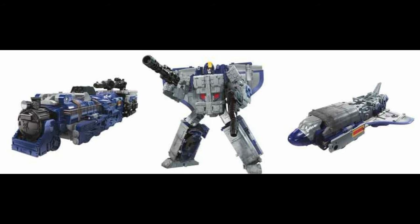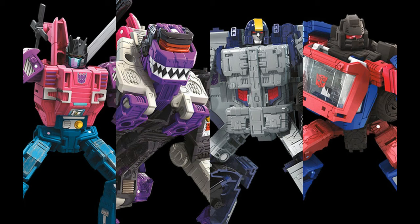And yeah, so that has been a look at the images revealed so far, the figures revealed so far, for the Transformers Siege line. And I can't wait to see more coming out from San Diego Comic-Con.